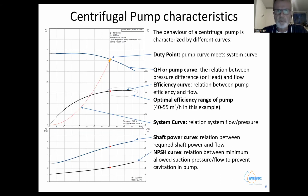Now the next step is, what's a centrifugal pump? A centrifugal pump is a rotating equipment which is built to raise pressure in a fluid. And a centrifugal pump has certain characteristics which are shown in this sheet.